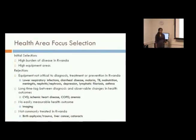So to start, I had to focus on some specific health areas, and to come up with an initial list, I first looked at the burden of disease and disability in Rwanda as defined by the World Health Organization, and looked at high equipment areas. So from that, I had an initial list of almost 30 health conditions, pieces of equipment, and outcomes. But many of them we removed from consideration almost immediately.